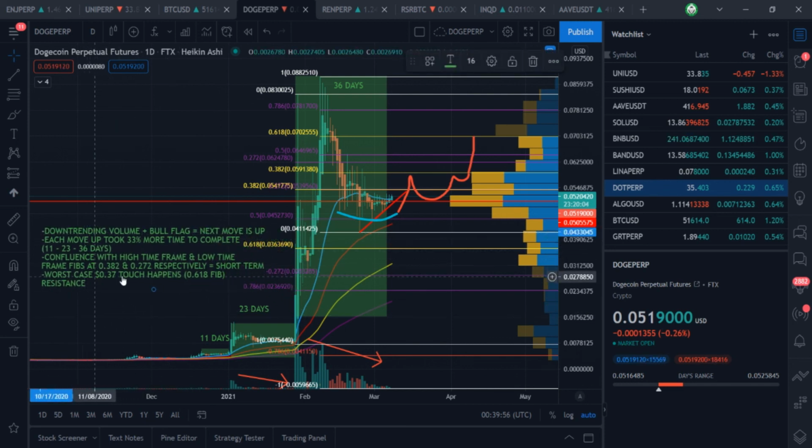On top of that, okay, that's exactly what we said. Worst case, we had that 37-cent touch, which I already mentioned, which happens to be the 0.618 golden area. I don't really see that happening unless we have a black swan event. A black swan event will take us all the way back down to 1 cent, worst case. A black swan event is when something in the world happens, like a nuclear bomb goes off, or bombing happens, something crazy, a COVID lockdown, something like that. I don't think that's going to happen yet, not yet.